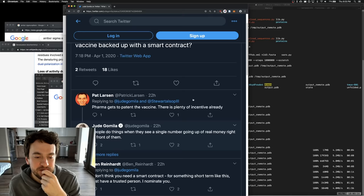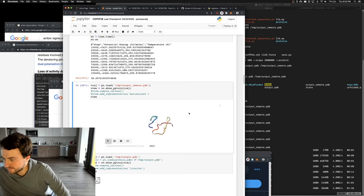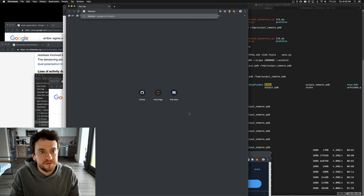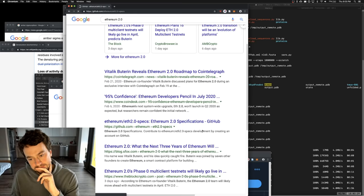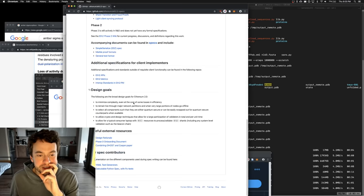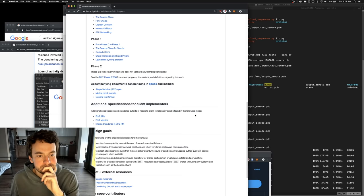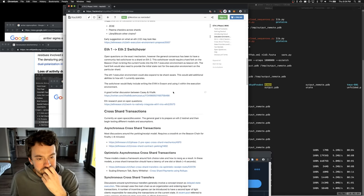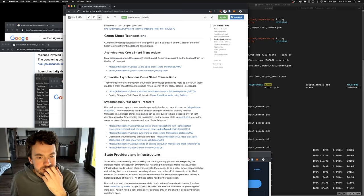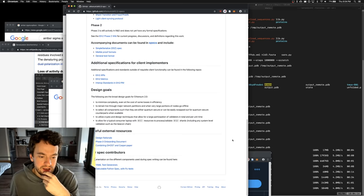I'm just imagining Roche Pharmaceuticals trying to interact with the Ethereum blockchain. Everyone's really hyped on this Ethereum 2.0. Are they still trying to do proof of stake? I think proof of stake's pretty dumb. Mad complex. But no, Vitalik is also a genius. Sharding stuff makes sense. Oh, it's all just about sharding. Yeah, that'd probably be pretty good.